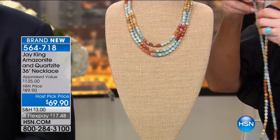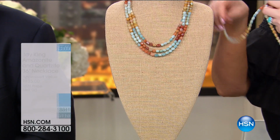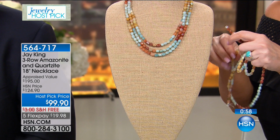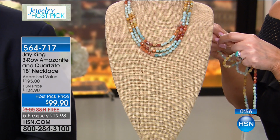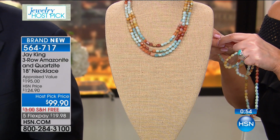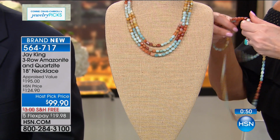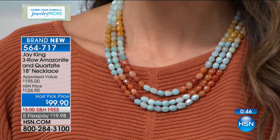But Jay, the cool thing that I thought was so incredible about the Amazonite was the fact that it goes from these sea glass blue colors to these rich, almost amber colors. Well, and here again, you have the Amazonite, and some of this is quartzite. So you have the different colors in there. This all comes out of one mine. It all comes out of Madagascar.